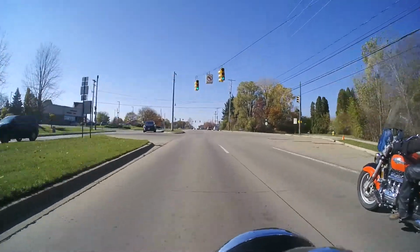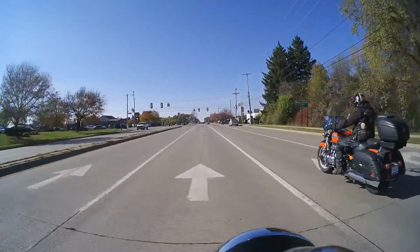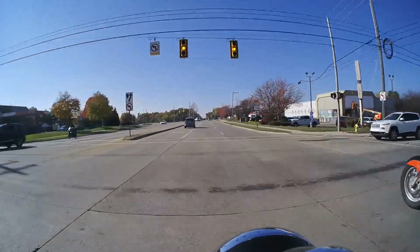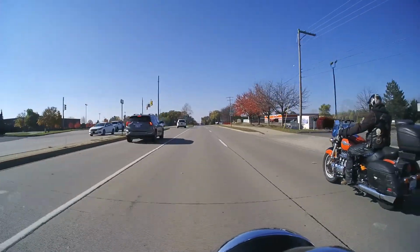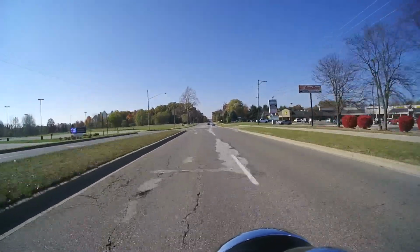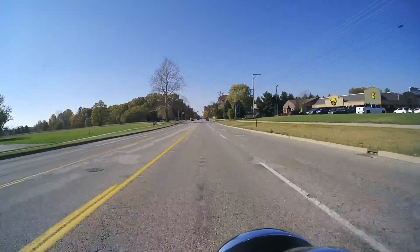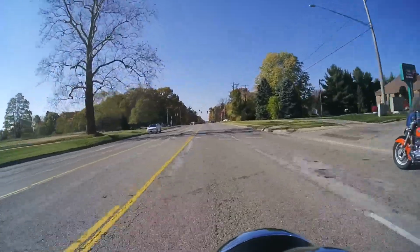It's got a long wheelbase. It's heavy. It has a V-twin feel to it. It reminded me of a Springfield. If you've ever ridden a Springfield, it had almost the same seating position, and the bars were wide. You're sitting down inside the bike.